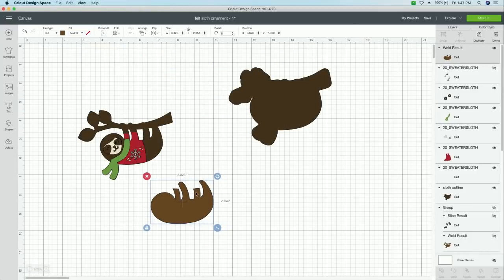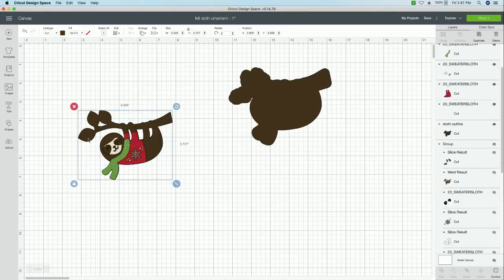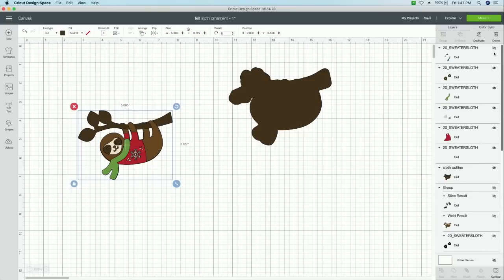But now that I'm finished with that, I'm going to move it back over here and just line everything up and see if I like it all. So let's send this to the back, send to back, and then we'll move this to the back again. Oh, look how cute he is. He's so cute. He's so cute. And then I need to go back and find this guy right here.